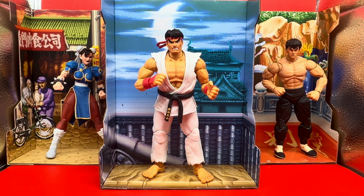So we're going to look at wave 2 in just a second. But anyway, do you guys collect these characters? If you do, let me know in the comments.